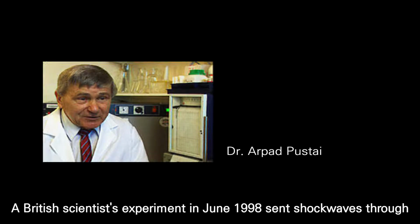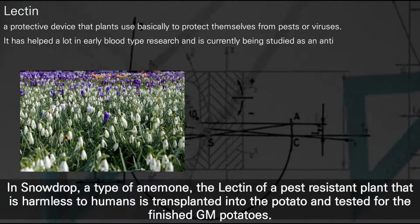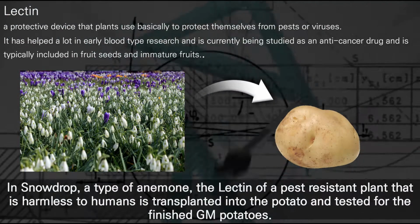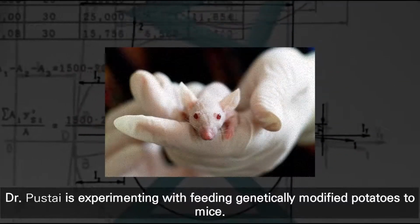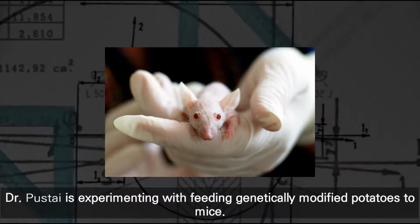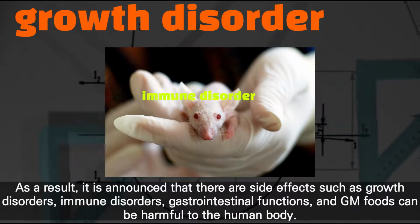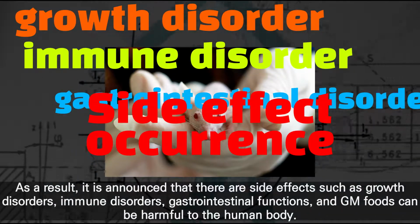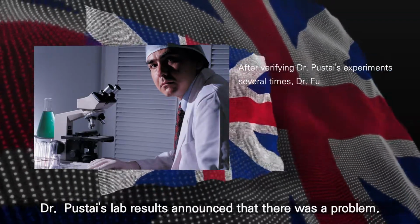A British scientist's experiment in June 1998 sent shockwaves of fear. In snowdrop, a type of anemone, the lectin of a pest-resistant plant that is harmless to humans was transplanted into the potato and tested on the finished GM potatoes. Dr. Pusztai experimented with feeding genetically modified potatoes to mice. As a result, he announced that there were side effects such as growth disorders, immune disorders, and gastrointestinal problems, and that GM foods can be harmful to the human body. Dr. Pusztai's lab results announced that there was a problem.